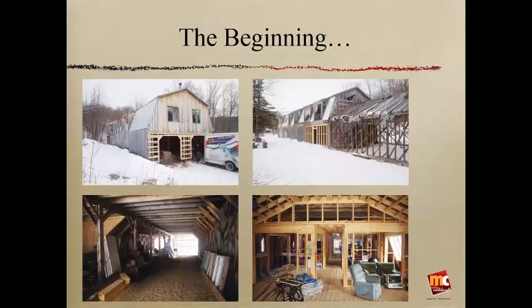Now, this is what I purchased. And actually, to be honest, it didn't look quite as good as this when I first bought it, because there's some roughed in framing done here. This roughed in framing wasn't there when I first bought the place. I did this before I moved in. But so in the top left corner, actually I can get a little highlighter here. Let's do that.